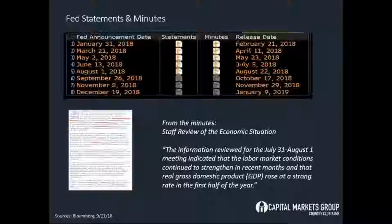Jerome Powell just recently said in a congressional testimony, the Fed is firmly committed to a gradual pace of rate increases. So we also get speeches from various Fed members throughout the year in between meetings and a statement from the Fed on each announcement day. Then, 3 weeks after each meeting, we get a set of minutes.